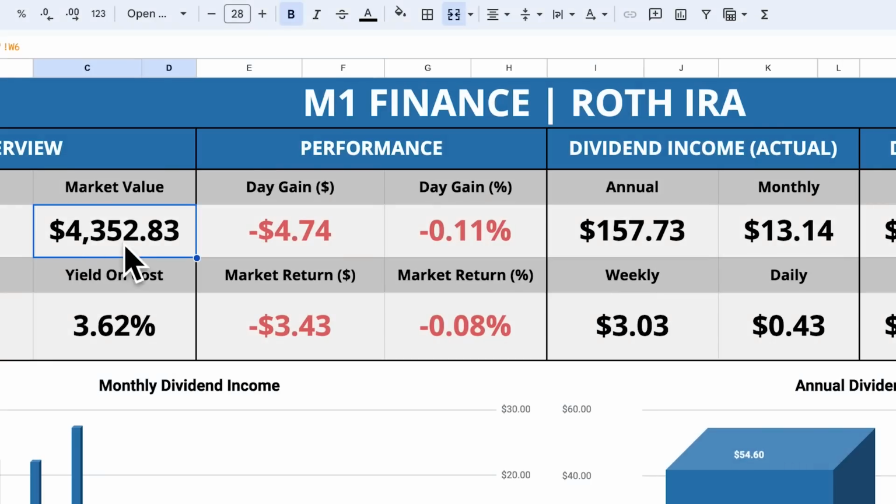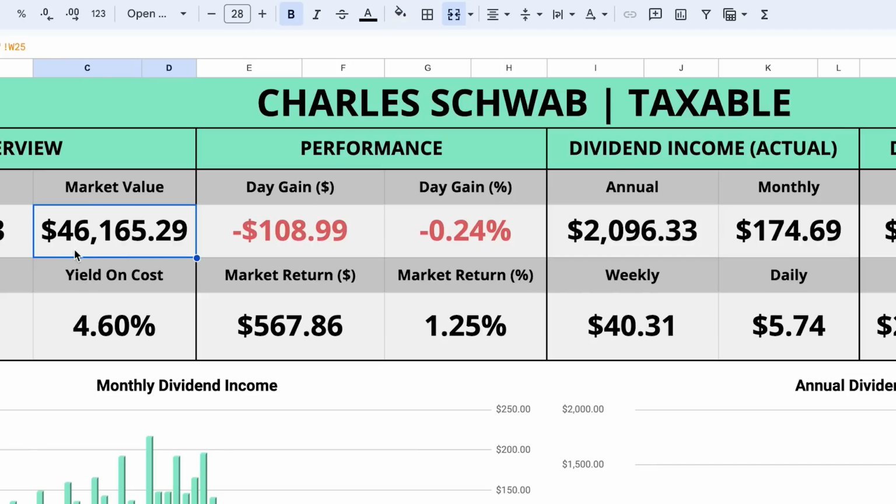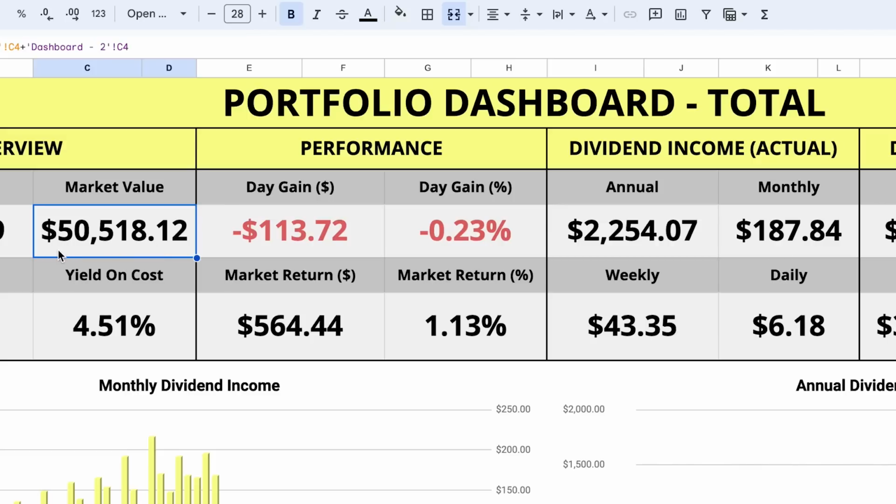And so taking my $4,300 Roth IRA that is bringing in nearly $160 of dividend income, and adding it to my $46,165 brokerage account that is generating almost $2,100 of dividend income, this brings my combined value to $50,518, and this portfolio in total is bringing in $2,254 or almost $190 every single month on average. And this is the first time I am seeing this combined portfolio value over $50,000. I'm not going to be able to retire anytime soon off of that, but that is a really cool milestone. It's one that I've been working towards for a long time.